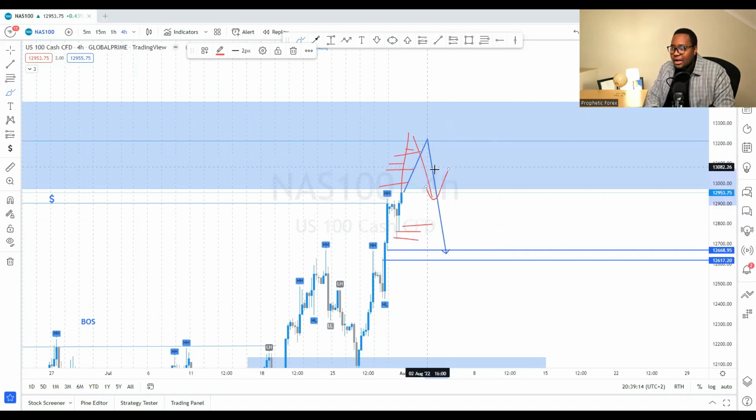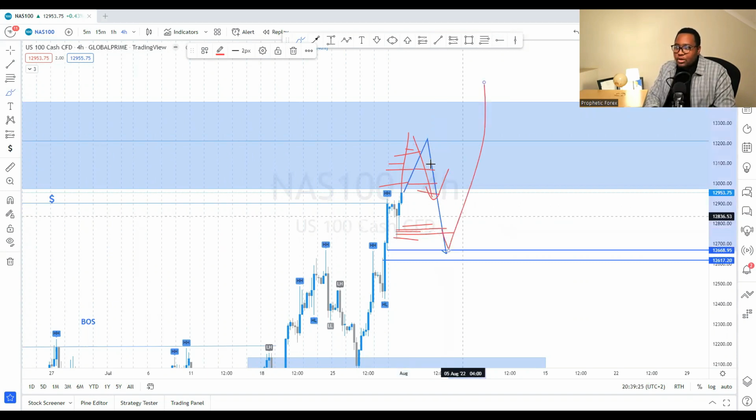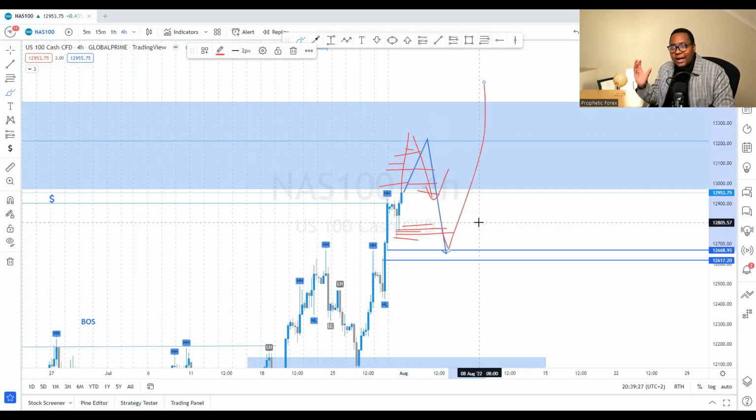As they're pushing the market down, they'll trigger in sell stops. So probably as well here, there are sell stops that are lying over here. So they'll trigger those sell stops. Once they've triggered them, they'll push the market up to grab that liquidity again. So that's what I anticipate will happen.